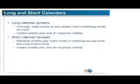Short calendar spreads is when I sell the longer-term option and I buy the shorter-term option. I know from talking to the thousands of traders that I've talked to over the past few years that a lot of people are sitting there thinking, what? Wait, you can't sell the longer-term and buy the shorter-term? That's crazy. You have time decay working against you. Well, this is true. Well, it's half true. It's not crazy. But you do have time decay working against you.